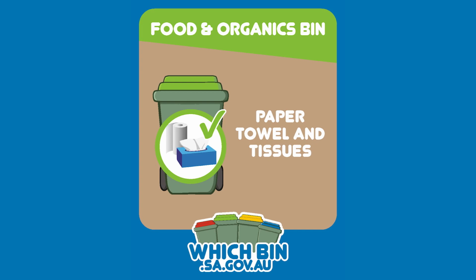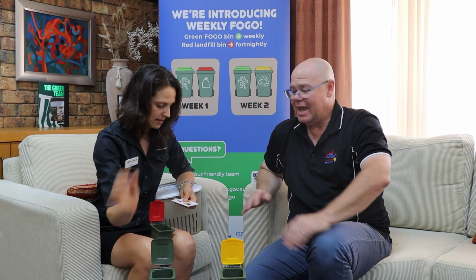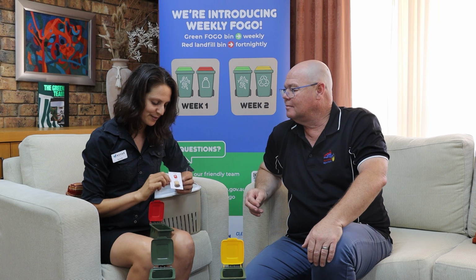Now we've got tissues and paper towel. Lots of people think that they should go in landfill because they're a hygiene product. But it was growing. So it is good to put your tissues and paper towel into your FOGO bin. Cooked foods, even processed foods, if they were edible, they were growing, they can also go into your FOGO bin, so don't worry about that. So any leftovers? Yep, all your leftovers, unless the chickens are getting them, of course.